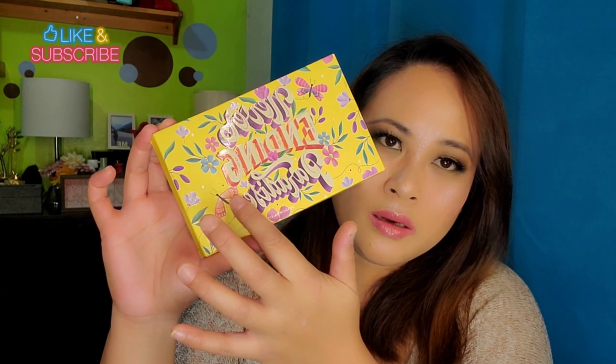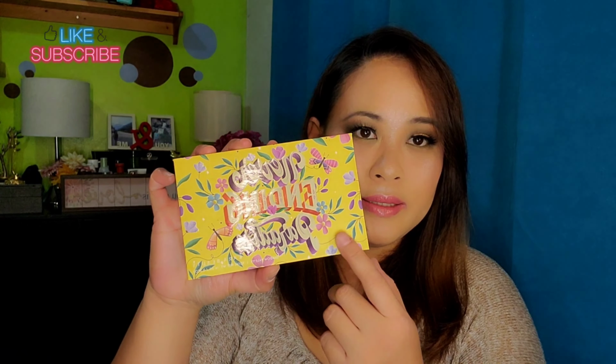Nice color story. Very nice, the yellow one and the pink and everything. And this one was embossed, and I like this. And this is the palette itself, same with the cardboard. I purchased this for $9.99, and the retail price is $16. So yeah, half the price.